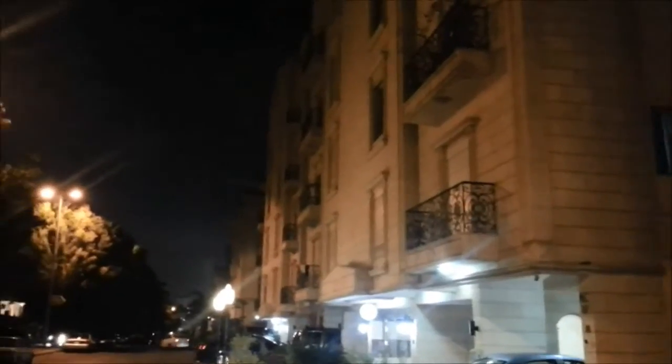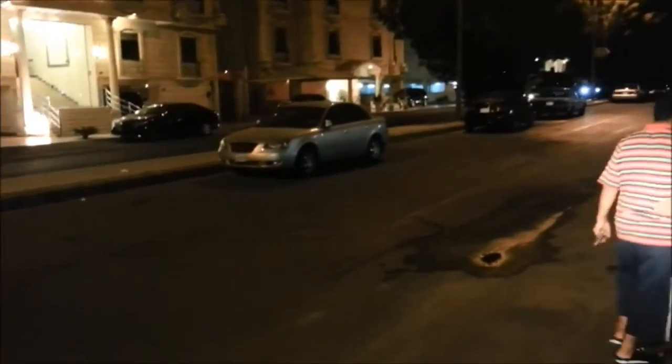And by the way, look at the neighborhood. See the street. One of the best streets here in Rawdah. One of the posh areas here in Rawdah.